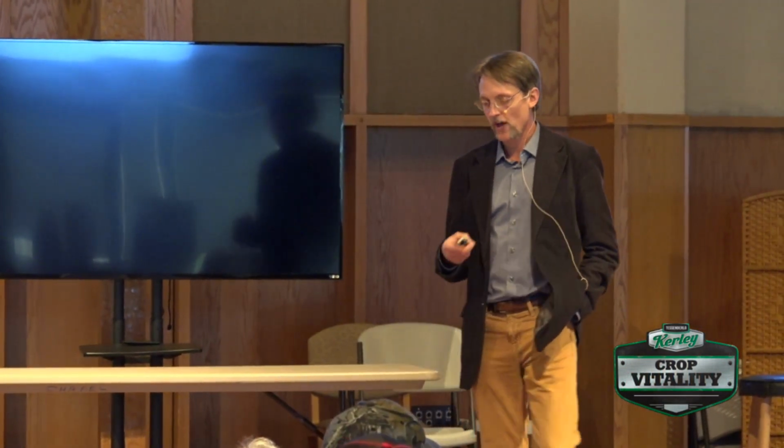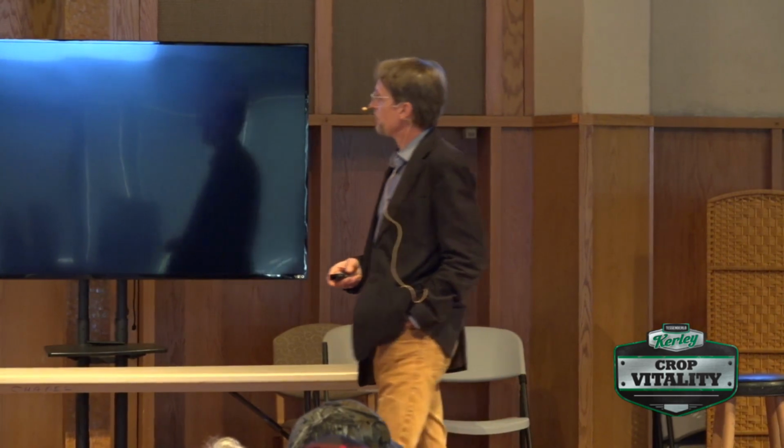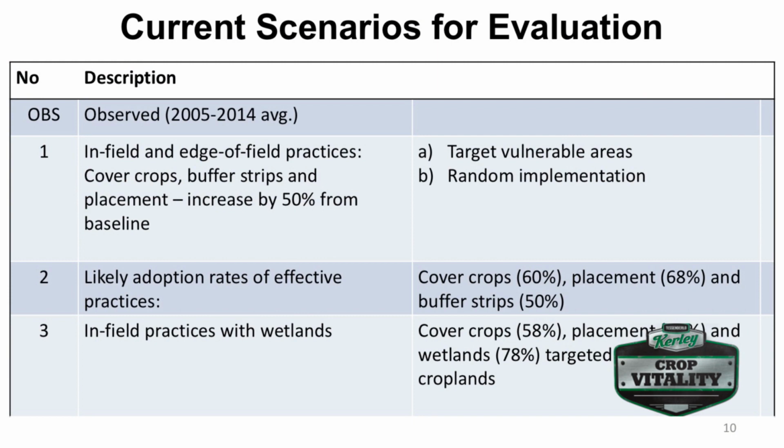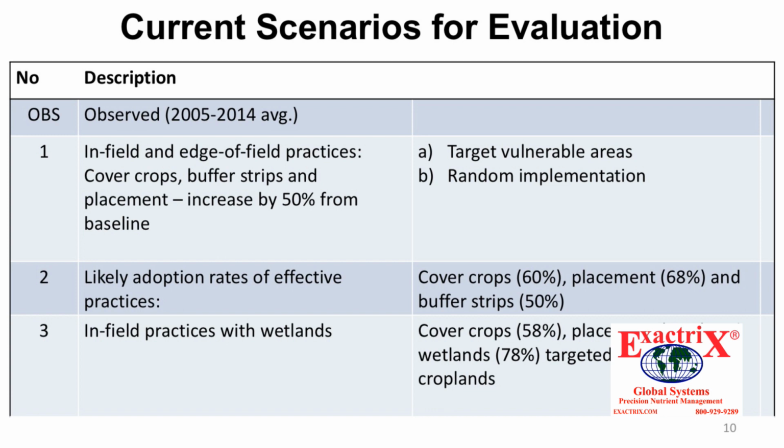So with that being said, I'll summarize some of the current scenarios we're evaluating with this present modeling study. We have an observed number 1 where we're doing in-field and edge-of-field practices, and you can see cover crops, buffer strips, and placement at a 50% increase over the baseline. This is the same scenario that we ran in the past model so that we can compare apples to apples. Number 2 is the likely adoption rates, which I mentioned before. Number 3 is in-field practices with wetlands. We're also doing in-field practices with drainage water management. We've heard quite a few people talk about drainage water management.